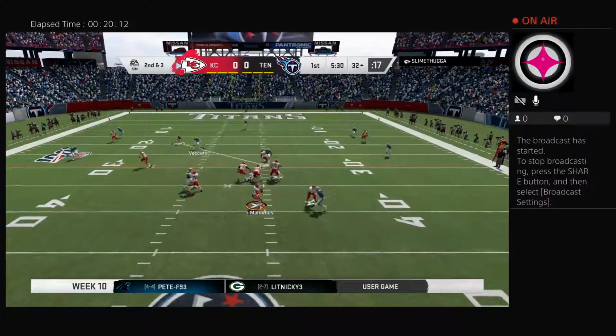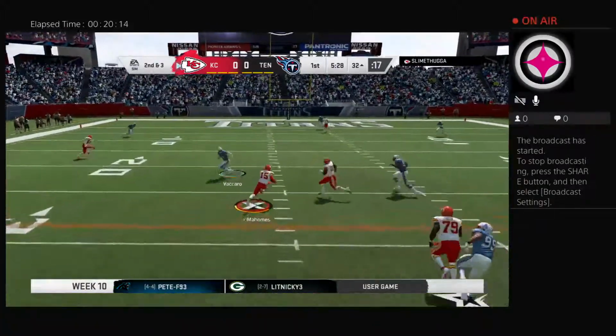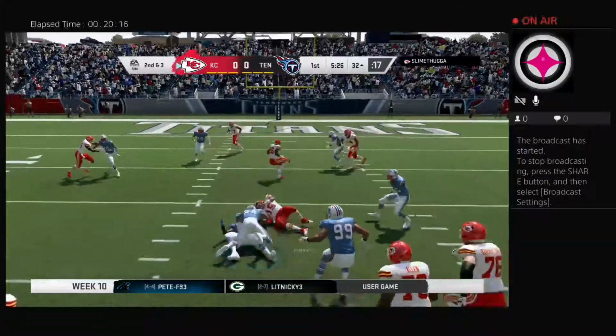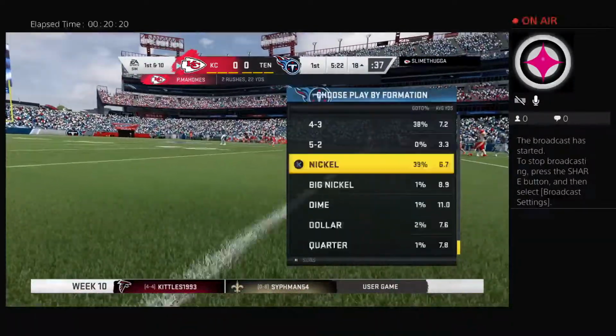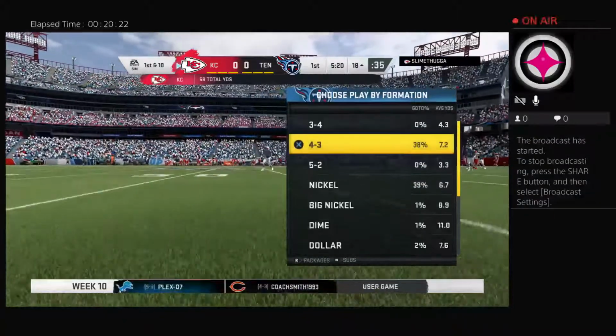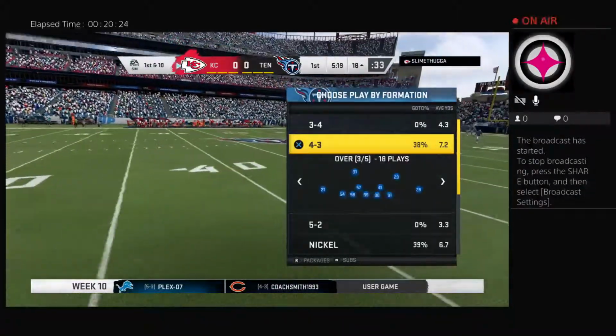Looking to throw again on 2nd down. Mahomes. And an alley to run. Yeah, he's pretty crazy. And inside the 20 before he's brought down. And he's going to have another 1st down as the tackle's made at the Titans' 18.